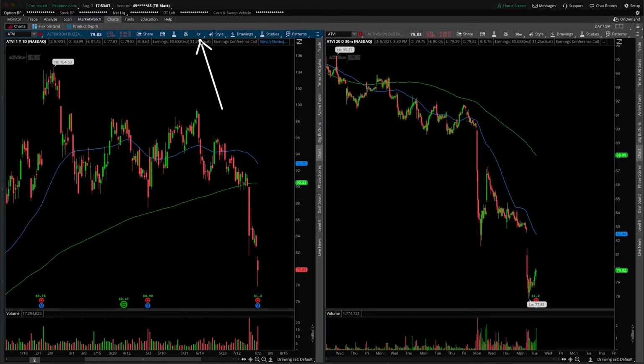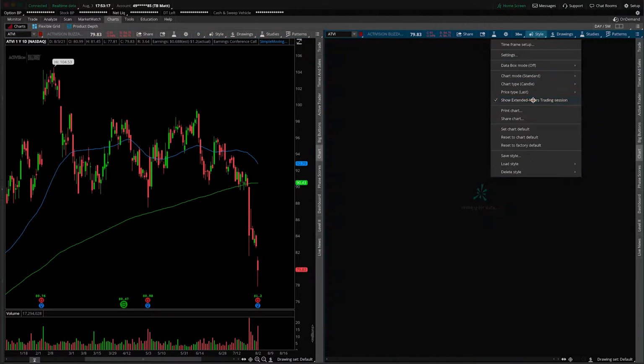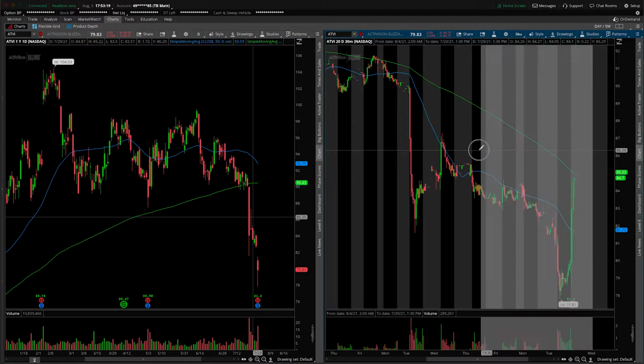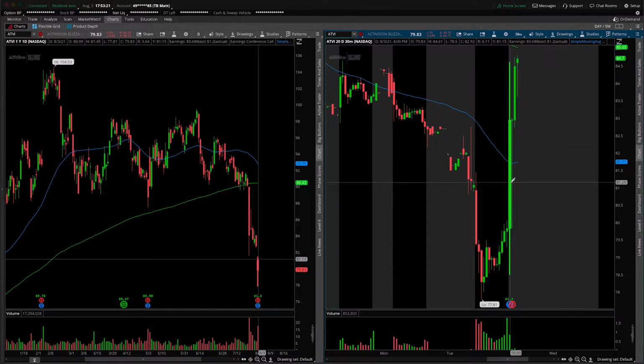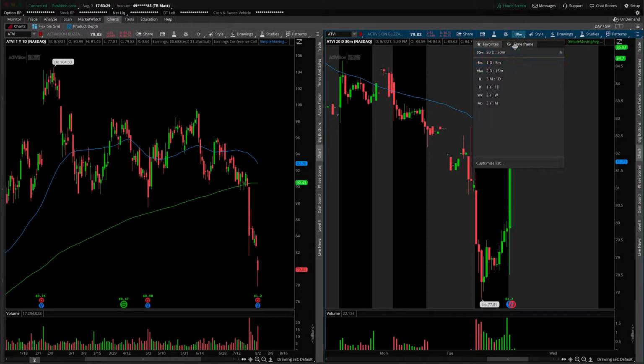On the left-hand side, we're looking at the daily time frame, and on the right-hand side, the 30-minute intraday time frame. This company did just report earnings after the bell today, so I'm sure a lot of eyes are on it due to that. Let's flip on our extended hours session just to see what's happening in the post-market, and certainly a nice rally after the number was released. They must have issued some forward guidance that was rather positive there. So good to know that it is moving higher in the post-market.